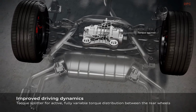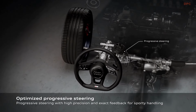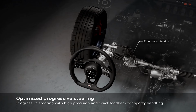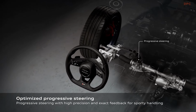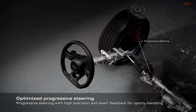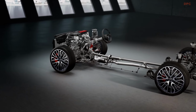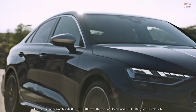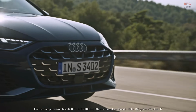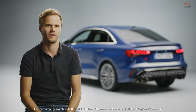The shaping of the system is specific for each mode, so the driver can choose between 6 profiles from comfort to highly dynamic. A new feature is the Dynamic Plus mode. In this mode, the idle speed has been increased to 1300 RPM to improve off-the-line performance. Throttle response is more direct, and the torque splitter delivers as much torque as possible to the rear wheel on the outside of the curve. And ESC is automatically in sports mode.